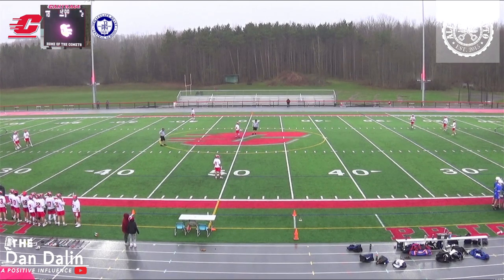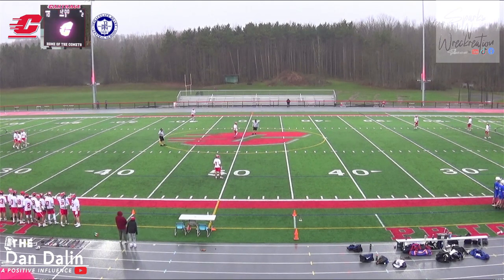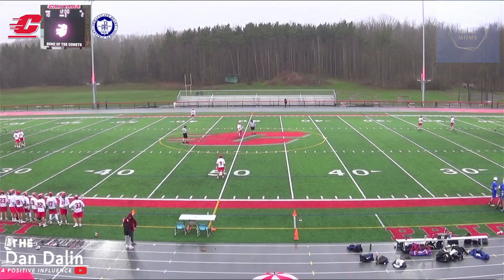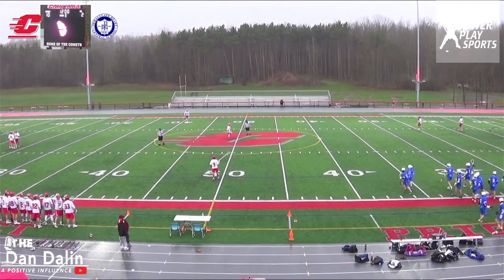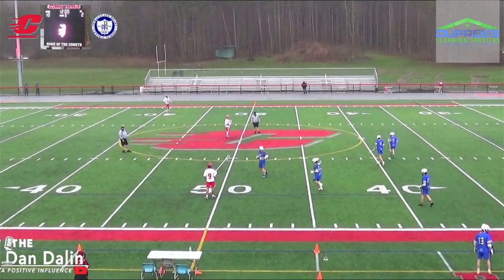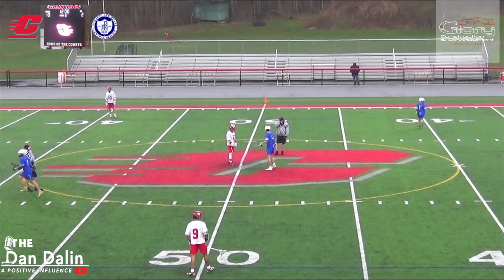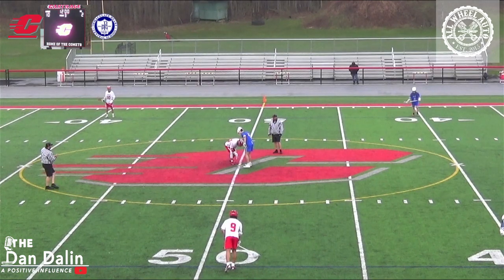Lacrosse fans, we are back. Second half about to begin. Third quarter coming right up. Carthage Comets lead the IHC Cavaliers by a score of 10-2. Comets are ready. Officials are ready. Cavaliers are now ready. Connor LeDuc trotting out to take the faceoff. He is squaring off against, it looks like, Zeb Stevens out there.